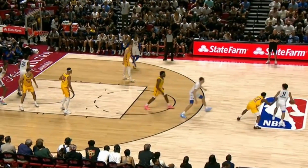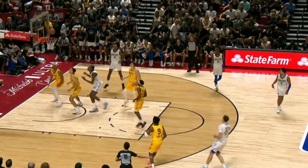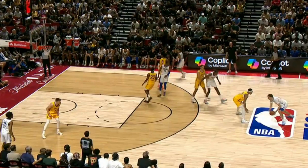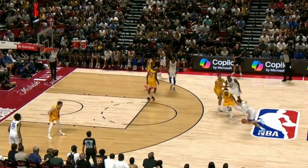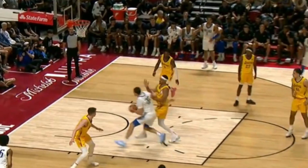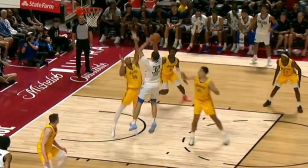Now he's setting a screen, popping to the perimeter and shooting, but he bricks. But how about the versatility? On the ball, as a screener. He's just doing so much. Back on the ball, his defender thinks he's taking the screen, so he just accelerates to his left. And at this point, I would like to just see him elevate for a lefty layup. Didn't seem confident finishing with his left hand while being a bit out of control. Something to work on because it results in a tougher shot.